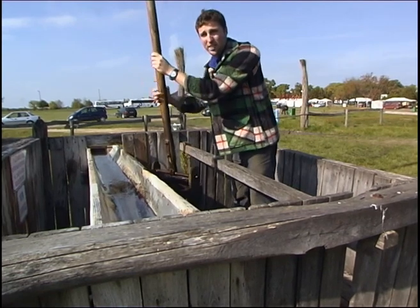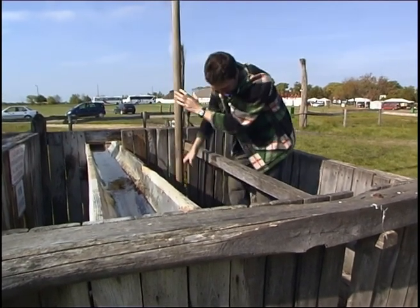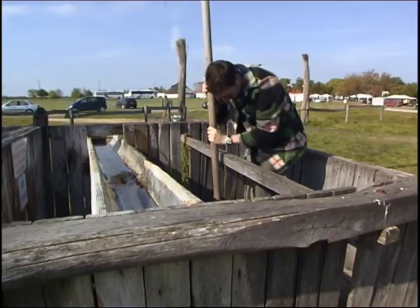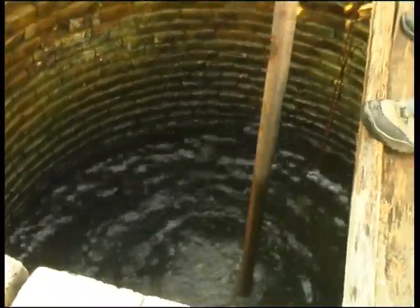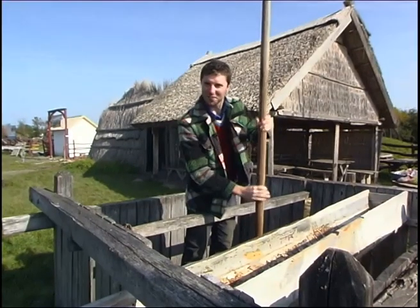I can see why we invented the tap. I think I'd make a good farmer's wife, no?